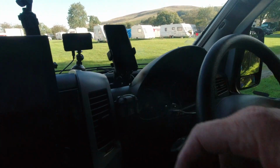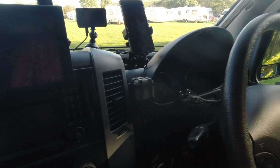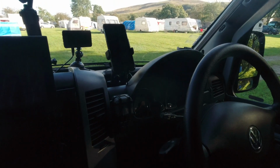This PA system here was a bit of a joke really. People kept taking the mickey out saying it's the A-Team van, so that we can play the A-Team tune as we rock up somewhere. I know, very sad.